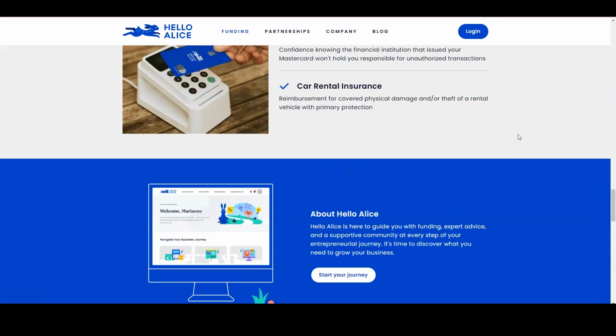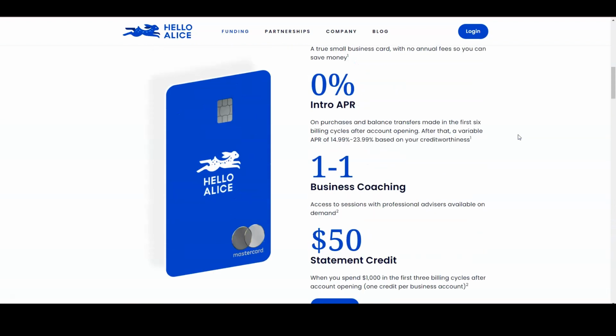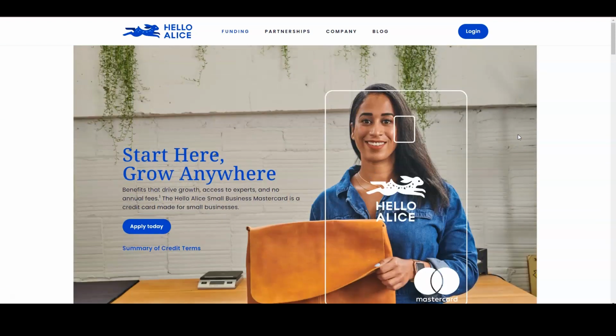So if you do decide to go ahead and apply for this credit card, you can do that without risking a hard credit check. You'll see if you're approved. If you are not approved, you won't have any hard credit checks on your credit. If you are approved and accept the offer, you will incur a hard credit check.